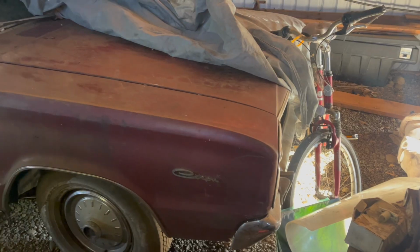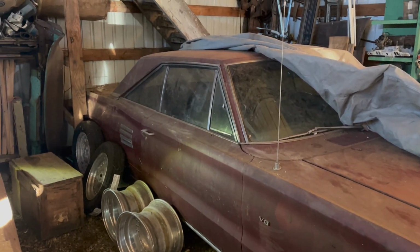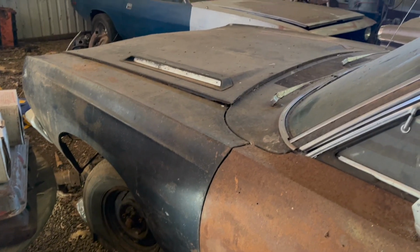Yeah, this is a someday project. Then of course, there's this beautiful 66 Coronet 500. I've been trying to get this thing out of here for years. Maybe someday. Cool stuff.